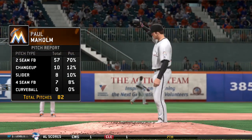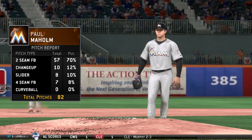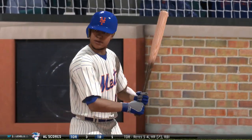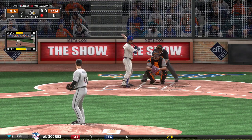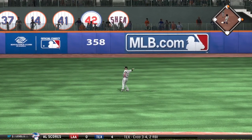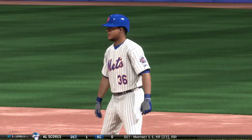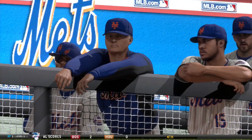He continues to pitch well out there. Here's his pitch breakdown so far. Juan Centeno will stand in now. He's struck out and flied out, 0 for 2 thus far. Now a hard liner towards short, and that's through, a base hit. Maybe a chance here to put a dent into that scoreboard after all. This gives him a couple guys on base now here in the late going. And at the very least, another hit here could be enough for them to avoid the shutout.